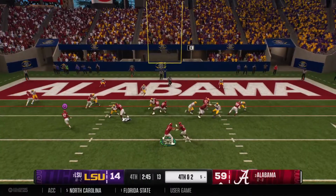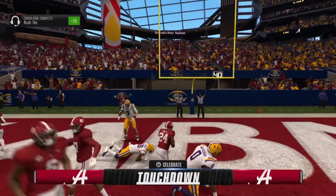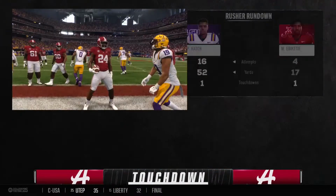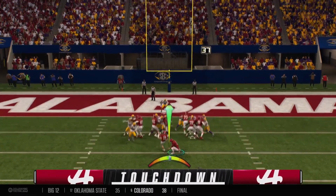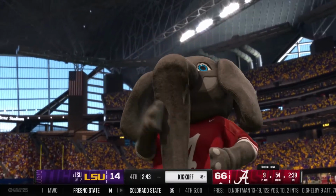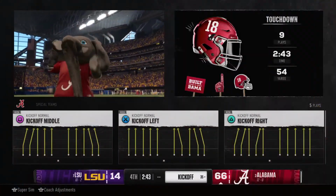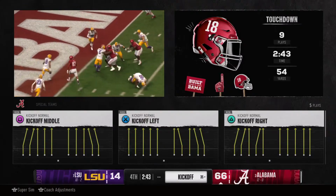Pound. Keeping it on the ground here. Touchdown, Crimson Tide. And the rout is on. Chris, you're talking about having a day. This offense just goes out, they're not even looking at the scoreboard. They're just going out, executing the play call, and continuing to put points on the board. And the extra point was up and good.